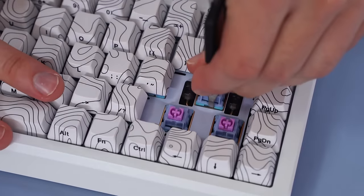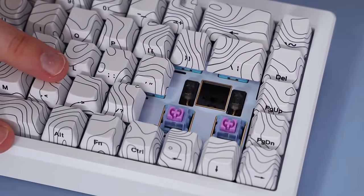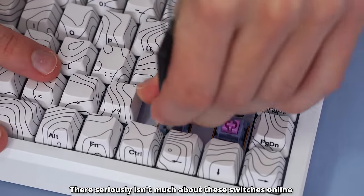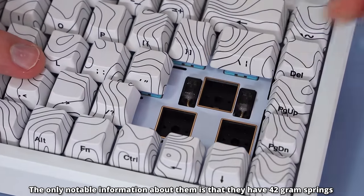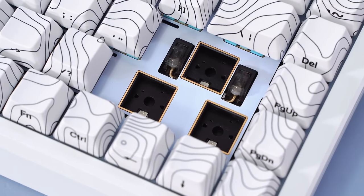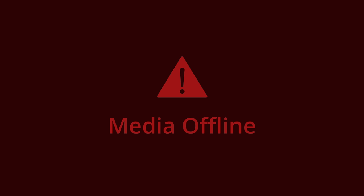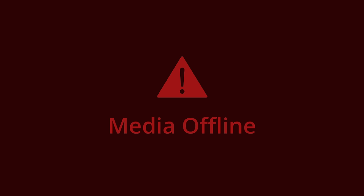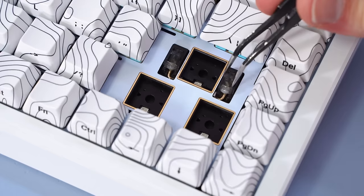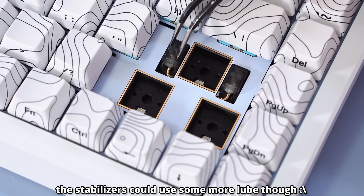As of recording the voiceover, I couldn't really find much info on these Dreamland linear switches other than the fact that they are Dreamland linear switches. So if I find anything else, I'll put it on screen. But these are perfectly fine, and wait, is that what I think it is? They finally did it! South-facing LEDs! A round of applause! Congratulations! You finally made the most simple change. You'll also notice PE foam on the PCB, as well as screw-in stabilizers, which are a great touch.